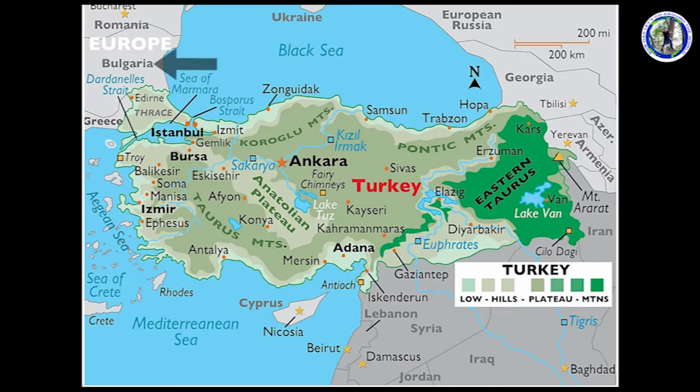Bulgaria to the northwest, Greece to the west, Georgia to the northeast, Armenia, Iran and Azerbaijan to the east, and Iraq and Syria to the southeast. The Mediterranean Sea is to the south, the Aegean Sea to the west, and the Black Sea to the north.